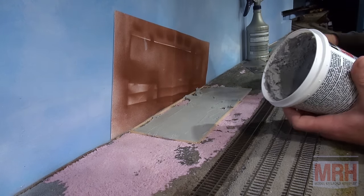So while the pad of the building sets up, which is going to take at least 24 hours to cure, I'm going to start in this area where the track is going to be buried into the cement right here for a loading area. And I've got it all, again, formed with the scrap wood that I have here that's about an eighth inch square. So we're ready to go.